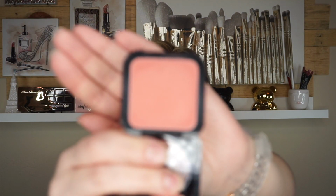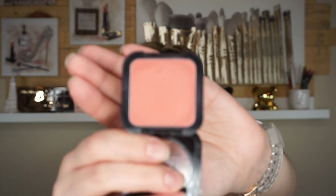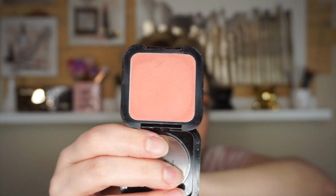The NYX blush. I've had this for so long. This is Amber. It's a beautiful blush. The color is beautiful. It's a very pretty blush. But I think because I don't reach for it a whole lot and I have so much in my collection that's similar that I've just swatched, I'm going to go ahead and pass this one on to a friend.